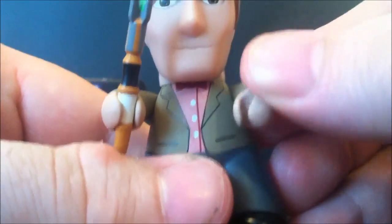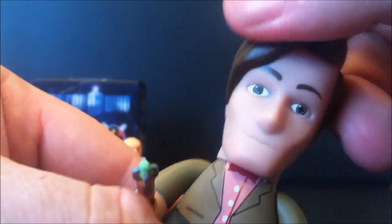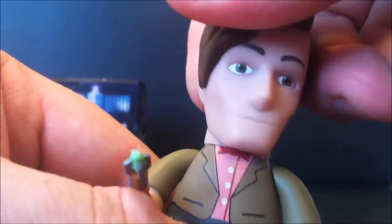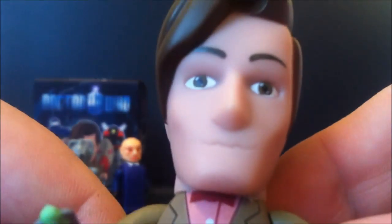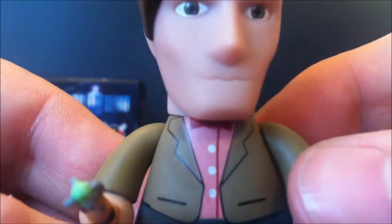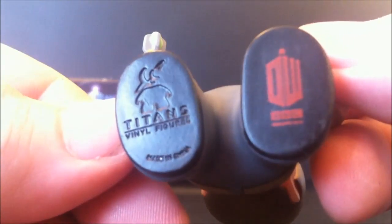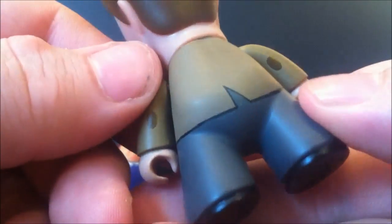Now his arms go up and down like you know they would. No leg articulation like you wouldn't have. The wrists don't even turn, but the head does turn. Oh, you can hear the plastic turn. And he actually turned out pretty well. You can see nice big head, nice big hair, pink bow tie because they think bow ties are cool, and right down to his feet with the DW logo and the Titans logo on the bottom of the feet. So we have the 11th Doctor. And I'll stand him back there.